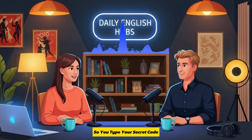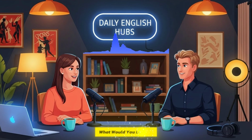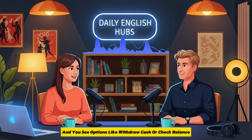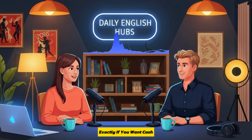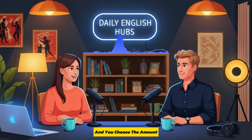So you type your secret code, your 4 numbers. And then the machine asks, what would you like to do? And you see options like withdraw cash or check balance. Exactly. If you want cash, you press Withdraw Cash. Then it asks how much, and you choose the amount, maybe $20 or $50 or $100. Right. And then the machine gives you the cash.